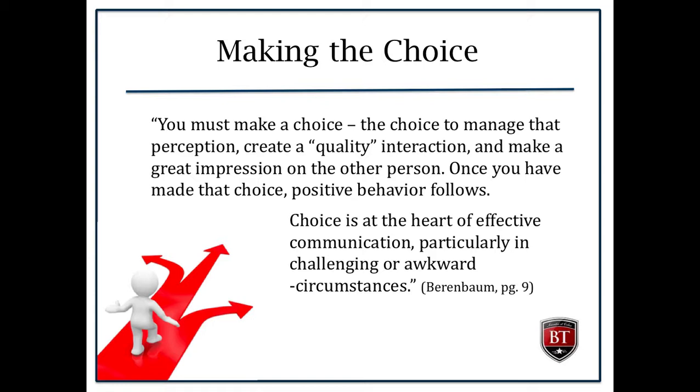Choice is at the heart of effective communication, particularly in challenging or awkward circumstances. You can choose to fuel the fire of someone's anger or frustration, or you can make the choice to react in a positive, empathetic manner that will diffuse the situation and allow them to feel understood, which, as I mentioned before, may be the only reason they were calling and what they were really looking for in the first place.